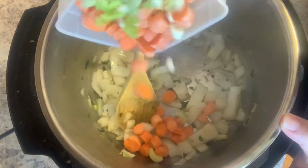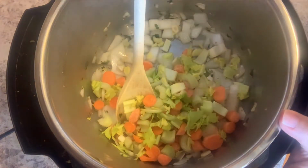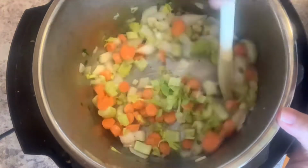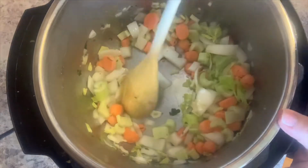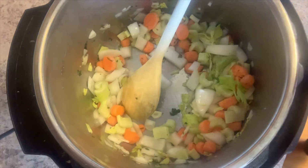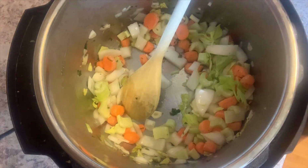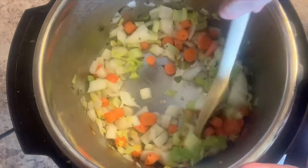I had this container that I had kept some chopped up carrots, some leftover celery that was chopped up, as well as some minced garlic. I added all of that into the Instant Pot and just went ahead and sauteed this for probably an additional 5 minutes, just stirring it occasionally.